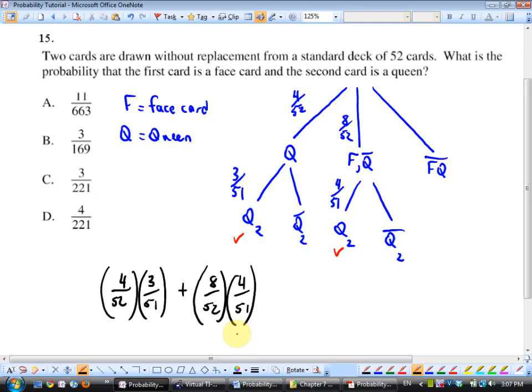I don't know what the answer is, but oh, what is the answer? A. Okay. Nice little question. And I like that. It really combined lesson 1, 2, 3, and I think 4 as well.